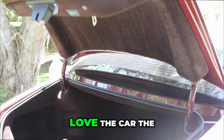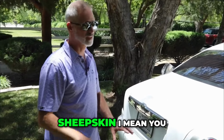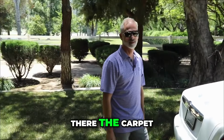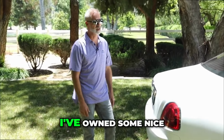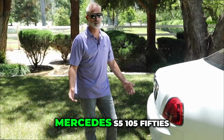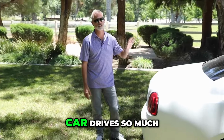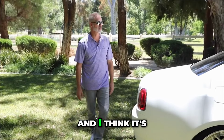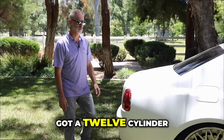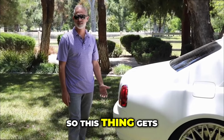So love the car. The sheepskin floor mats, real sheepskin. I mean, you put your toes in that. The carpet in this thing just feels amazing, and the way it drives. I've owned some nice Mercedes S500, 550s, and no comparison. This car drives so much better, just smoother and quieter. And I think it's got a 12-cylinder turbo BMW motor in it. So this thing gets up and moves.